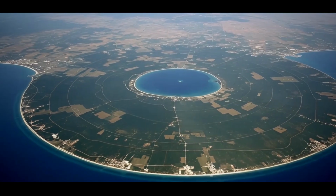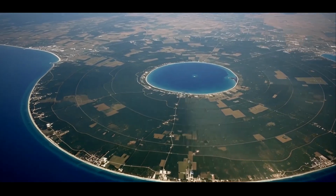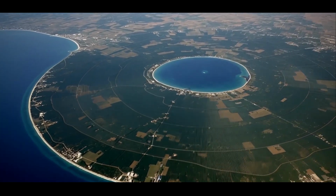Don't look away, because each crater hides a different kind of secret, and the last one changes what we think was ever meant to be found.